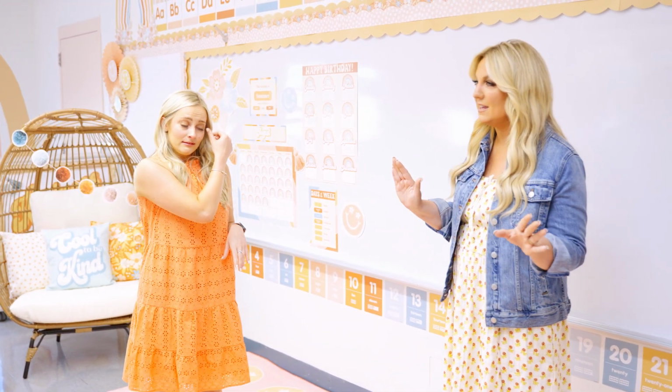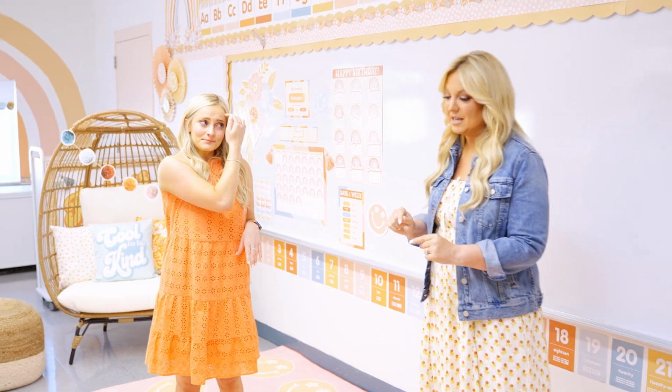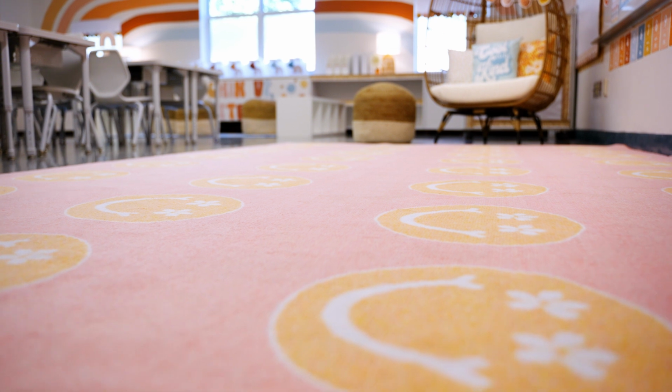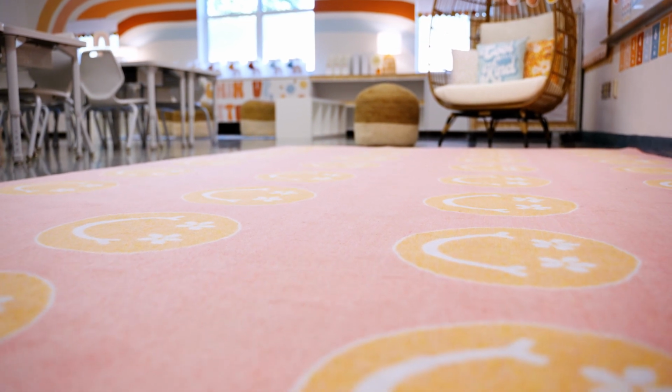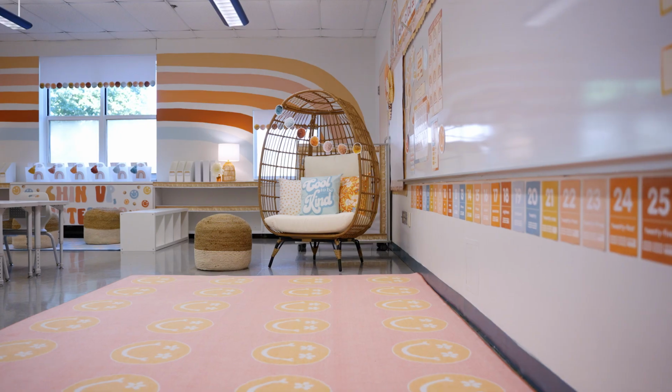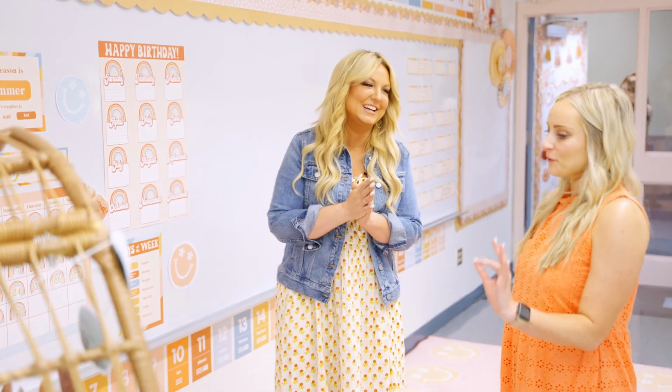I saw your students and how excited they were. They just saw the rug and that was it, and we hadn't done anything else. And how excited they were over a rug. And I thought, I can't wait for them to come in. They're gonna die. We knew that you had such a big heart for your students and that's what drew us to you. The big egg chair was a fan favorite. The kids are gonna freak over this.